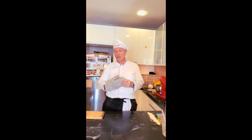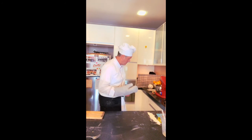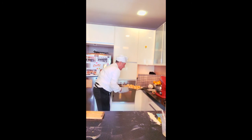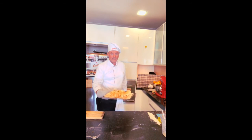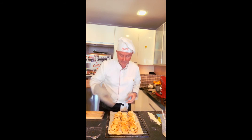So now we've had our scones in for a little over 14 minutes, 14 minutes 10, 20 seconds. I'm going to take them out of the oven. And if you can see them here, a beautiful golden color.